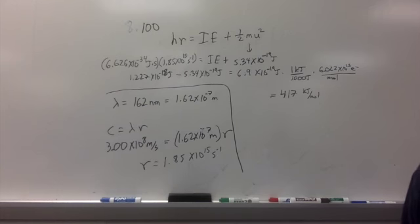Plugging that back into h times nu, we get 6.626 times 10 to the minus 34 joule seconds, Planck's constant, times nu, 1.85 times 10 to the 15th per second. The seconds cancel out and we end up with joules. So we end up with 1.22 times 10 to the minus 18 joules. Subtracting from that the amount of that energy that ends up as kinetic energy of the electron. So subtracting 5.34 times 10 to the minus 19 joules, we get 6.9 times 10 to the minus 19 joules.